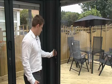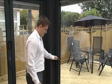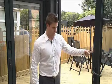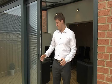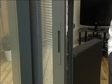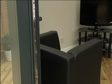When we want to operate the door, you literally push the handle down, so it's now unlocked, lifts up onto the ball bearings, and as you can see, it's very easy to use, and I can operate that with just one finger. Another small feature of this door is that I did not want a handle on the outside at all, partly for aesthetic reasons, but the main reason was because when it was stacked, I wanted it sat completely flush. So because the handle's on the inside only, that allows me to do that.